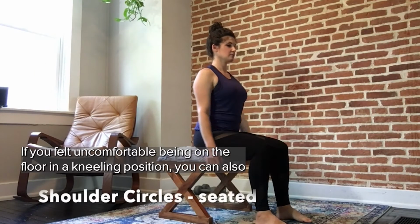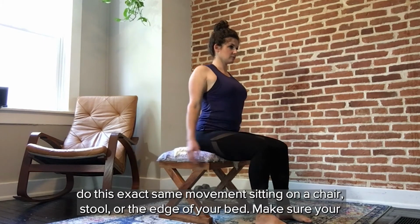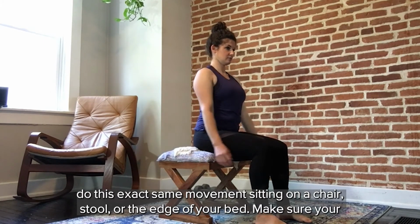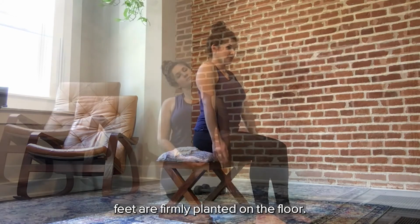If you felt uncomfortable being on the floor in a kneeling position, you can also do this exact same movement sitting on a chair, stool, or the edge of your bed. Make sure your feet are firmly planted on the floor.